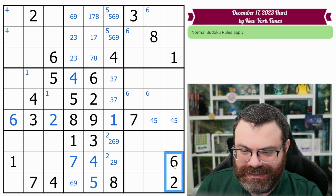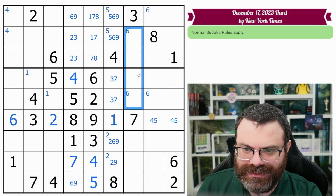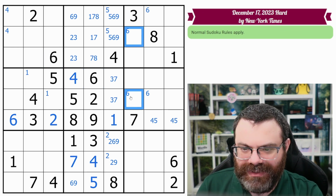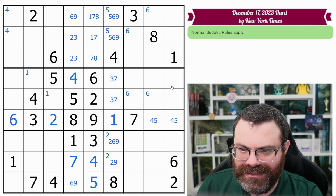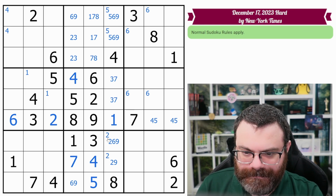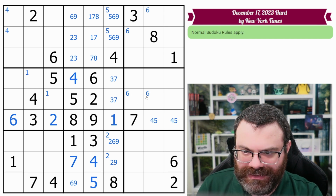Something I'm looking at is this 2 6 here. I know these aren't 2 6, so I'm just looking at how 2 6 works in this column. Notice 6 can only be in these two cells because we have this 6 here and this 6 here. And I'm wondering if 2 ends up the same. Unfortunately, it does not. It doesn't give us a 2 6 pair. But that's the kind of thing that you can scan for with what I call geometry. That can let you spot things a bit more quickly without having to pencil a bunch of stuff, which is very nice. I'm not seeing anything else to do in these rows, which is unfortunate.